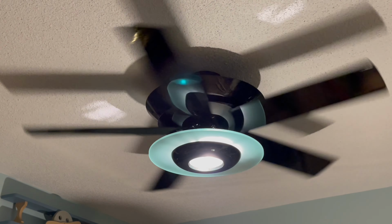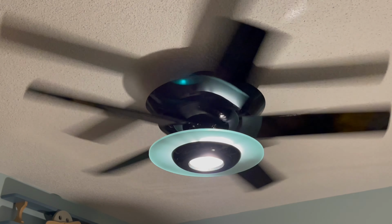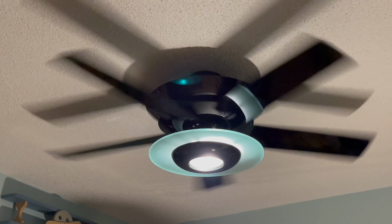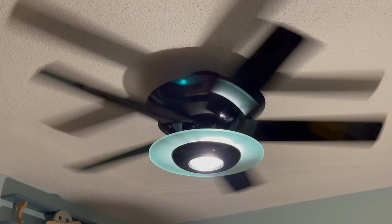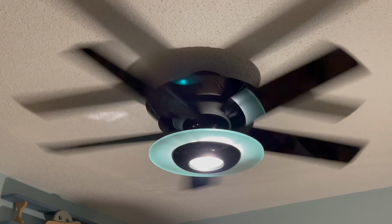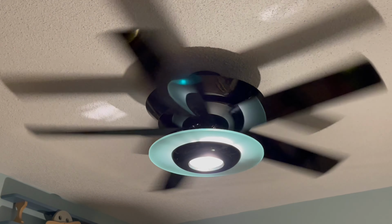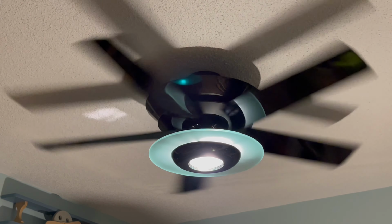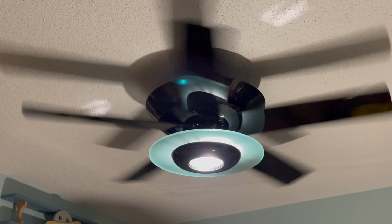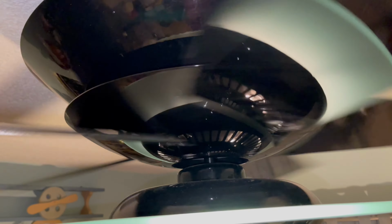And full power. Even on this high speed, it moves a lot of air for this room, and I could literally feel it out the door. This is what you call good air movement for a fan. The blades are a little bit warped, but it still moves a lot of air even though they're warped. It's a beautiful fan, and I will go ahead and show the airflow on this fan. She does move a lot of air for this room.